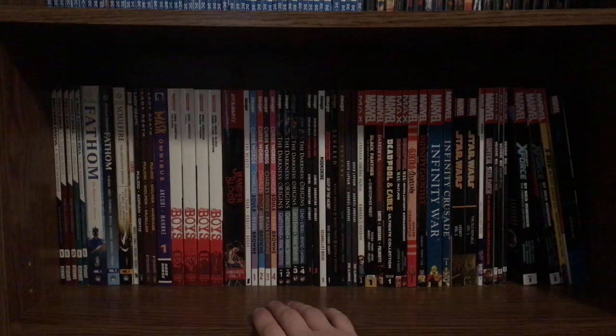And we have one Dark Horse book, which is The Mask Omnibus. That's what the movie with Jim Carrey is based off of. However, the comic is way more violent than the movie ever was. They definitely toned it down for the film.